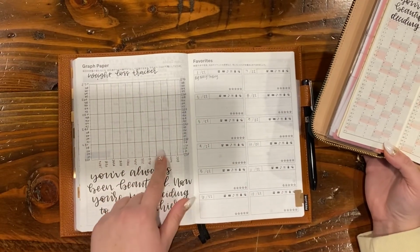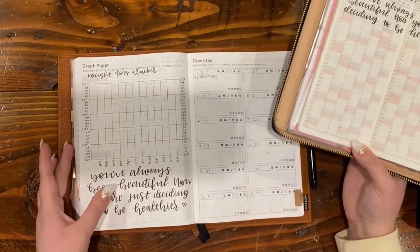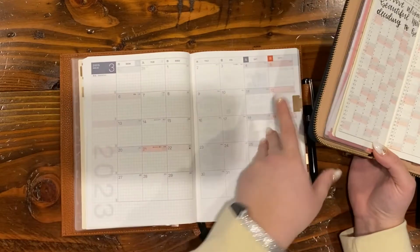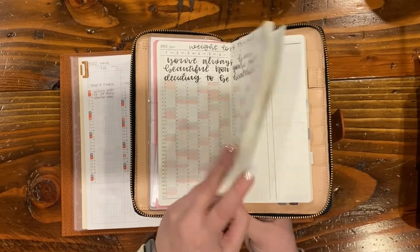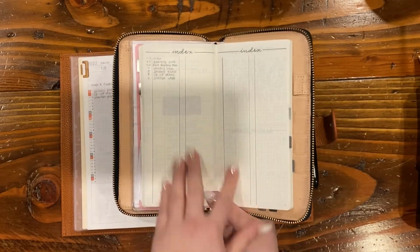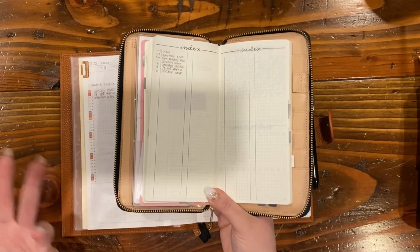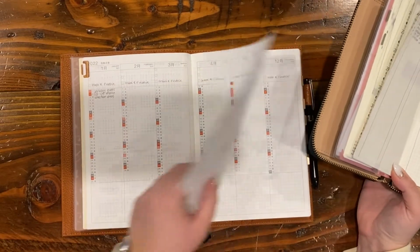Okay. So again, I'm still able to track my weight loss in both planners, just in different areas. And then for my index in my Weeks, I use just a 2-page spread in the note pages. So again, I'm able to do both things in both planners. It just kind of depends on how I like them better, I guess. So index and weight loss, wonderful.